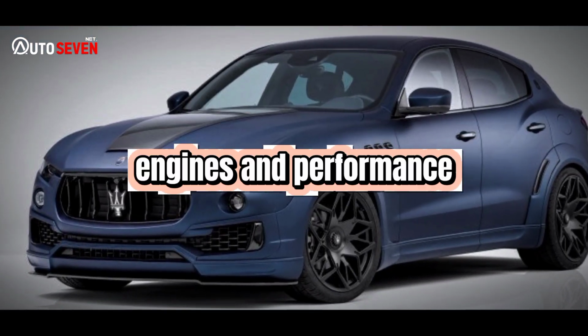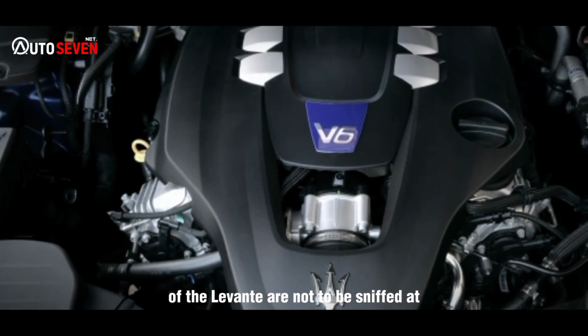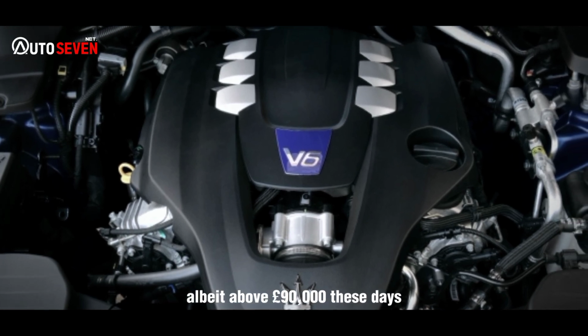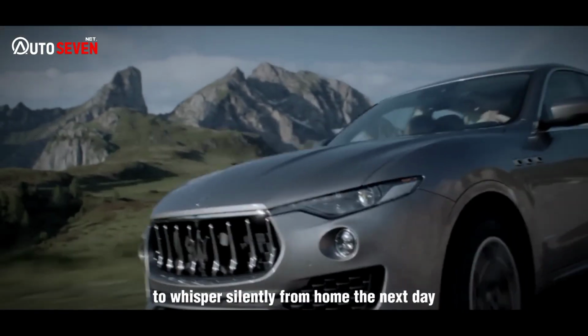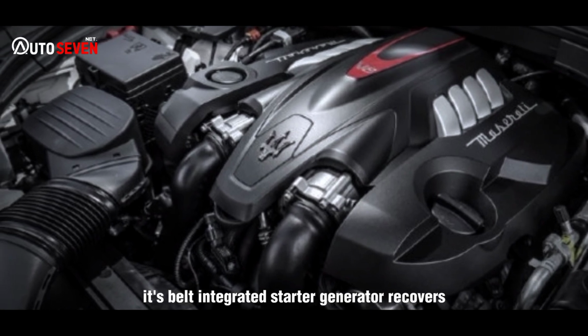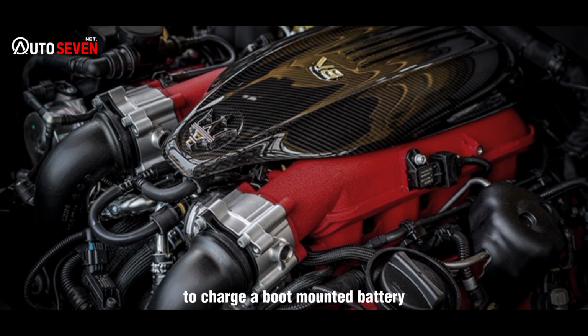Engines and performance. The bald performance figures of the Levante are not to be sniffed at. The GT hybrid kicks off the range, albeit above £90,000 these days, and does so as a mild hybrid. That means there's no plugging it in overnight to whisper silently from home the next day. Its belt-integrated starter generator recovers energy under braking and deceleration to charge a boot-mounted battery.